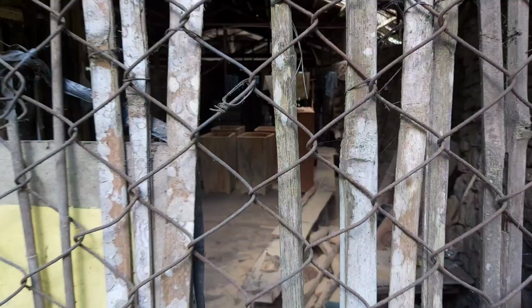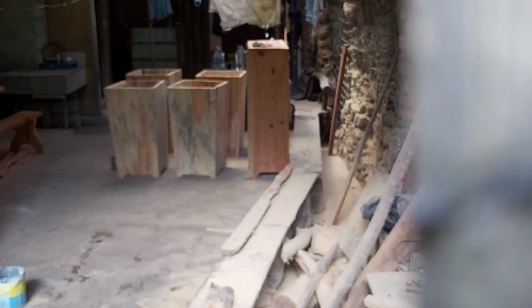Okay guys, silip tayo. So this is all what's left. Okay guys, we are here at the old building of the Baguio Arts Guild, one of the famous art groups dito sa Baguio. Unfortunately, sarado na siya. And this is what's left of it.